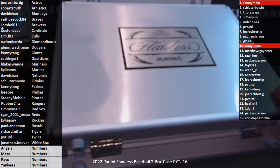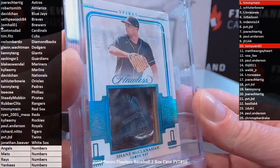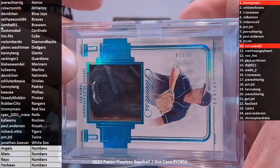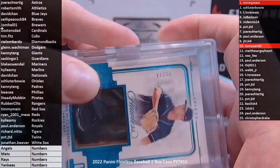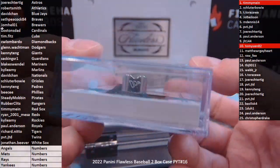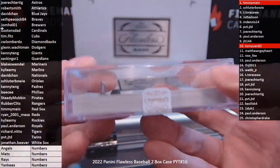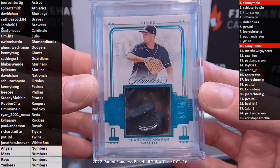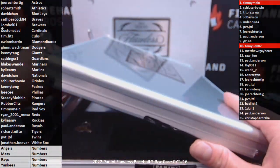We got a spike card. Shane McClanahan for the Tampa Bay Rays. Number 1/14. Again, the Rays are random numbers. And Timmy Mine. Going to get that one. Adidas spikes. Look at these sideways cards. There you go. McClanahan. The jewel is a double diamond, I think.